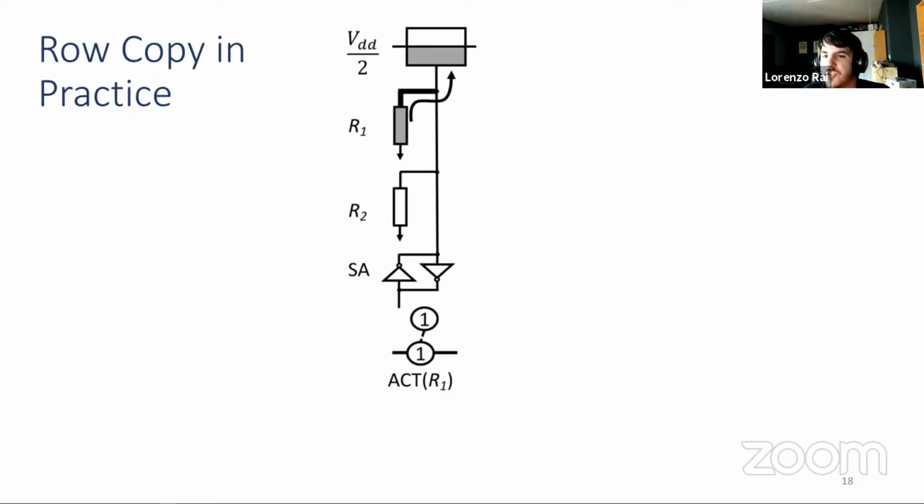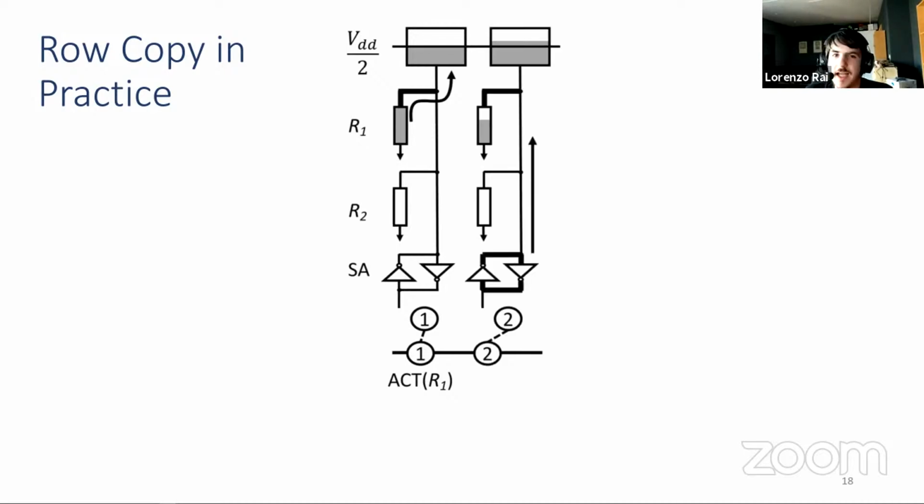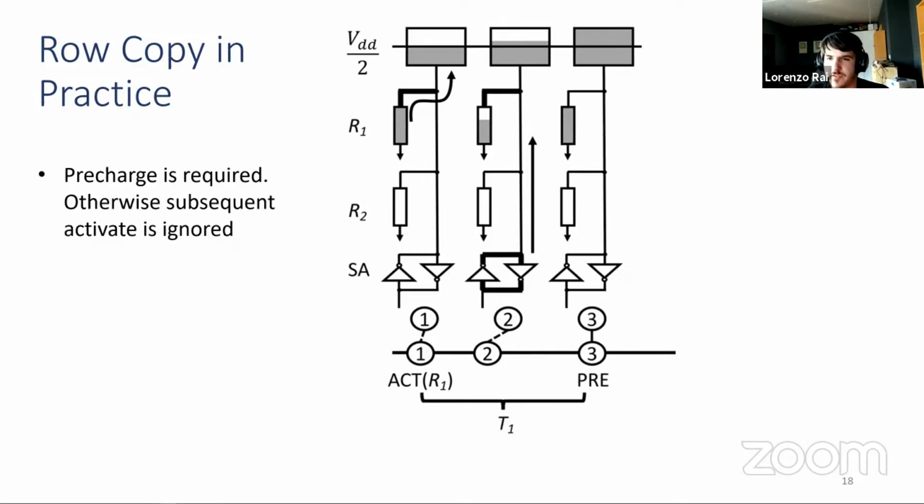We will first start with row copy, since this is the easiest operation to understand. We first open up the source row and let the sense amplifiers activate as usual. Now, ideally, we would like to immediately issue another activate command to open up the destination row. However, as the researchers have discovered, the DRAM chips will ignore the second activate unless a pre-charge is issued in between. So we have to send a pre-charge first.